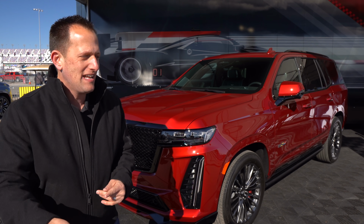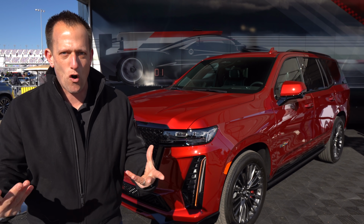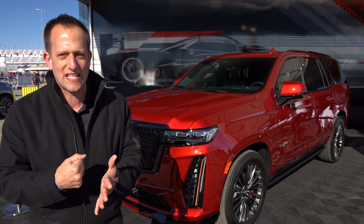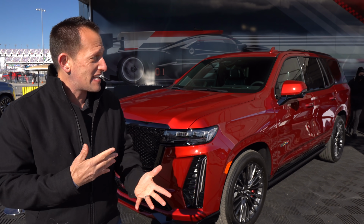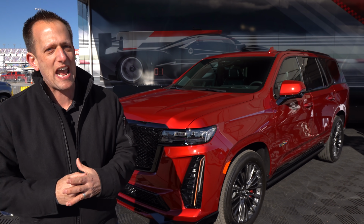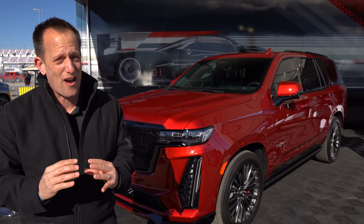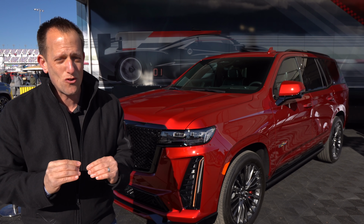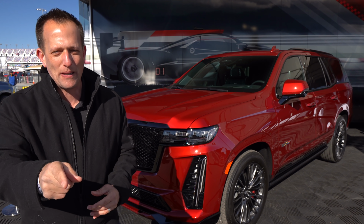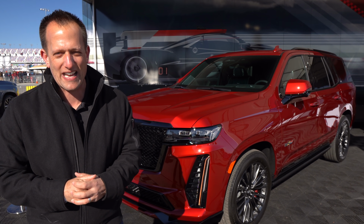So let's go ahead, let's dive into this Cadillac Escalade-V. First time here at Daytona. This is a world premiere. And remember, this is a pre-production unit, so some of the things, when you get yours at your dealership, might be a little different. And also, the details are very, very minuscule right now because they're trying to keep the excitement really building. But let's go ahead, let's find out what is up with this new Cadillac Escalade-V.